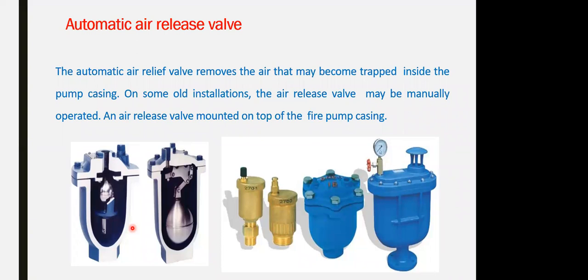The automatic air release valve, which we talked about last time, is an important element to ensure that there is no air within the pressurized water pump pipe. It has different sizes depending on the diameter of the pipe and the pressure. All of them function to eliminate and take out the air.